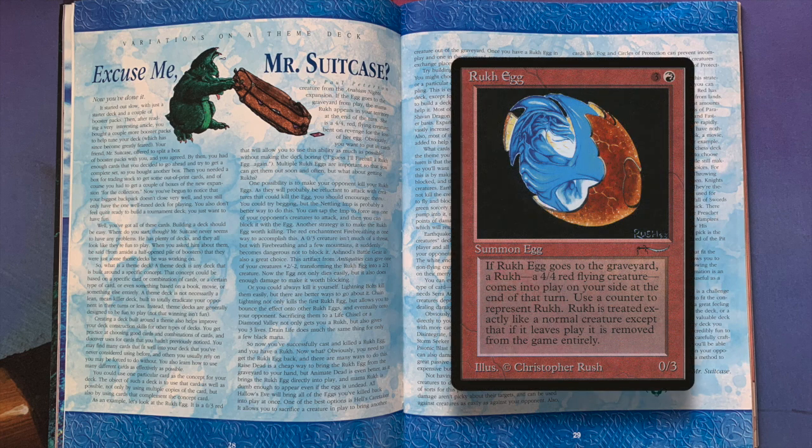You could use one particular card as the concept for your deck. The object of such a deck is to use that card as well as possible, not only by using multiple copies of the card, but also by using cards that complement the concept card. As an example, let's look at the Rook Egg. It is a 0/3 red creature from the Arabian Nights expansion. If the egg goes to the graveyard from play, the Mama Rook appears in your territory at the end of turn. She is a 4/4 red flying creature bent on revenge for the loss of her egg.